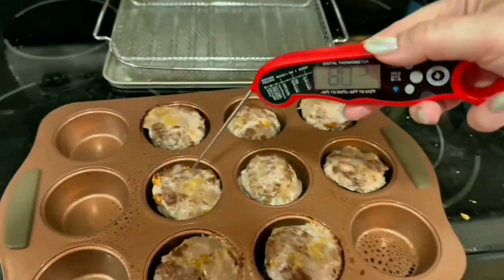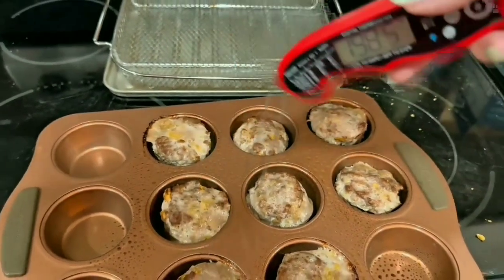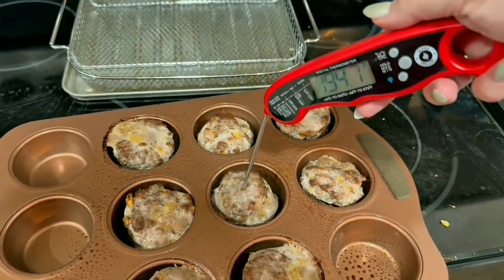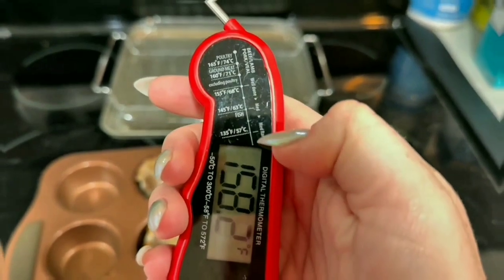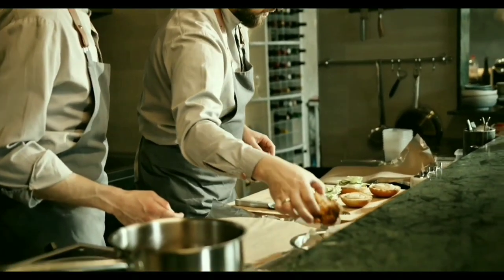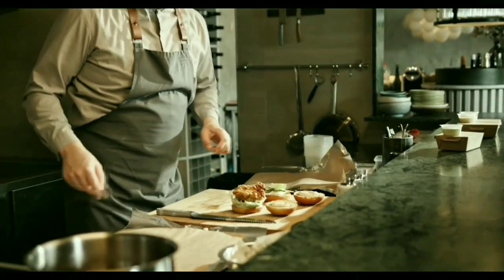Crafted from high-quality stainless steel, the probe is designed for longevity and reliability, ensuring you get accurate results meal after meal. User-friendly design. With a simple one-button operation, this thermometer is perfect for both novice cooks and seasoned chefs alike. Compact and portable, lightweight and easy to store, it's the ideal companion for barbecue and camping trips, kitchen use.